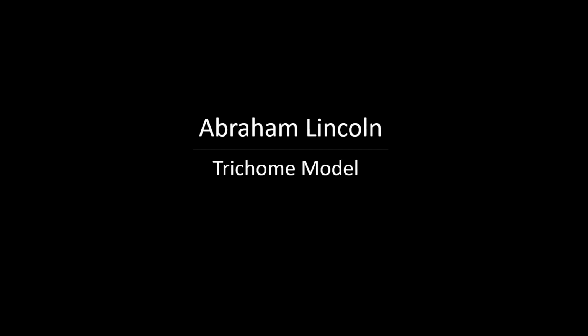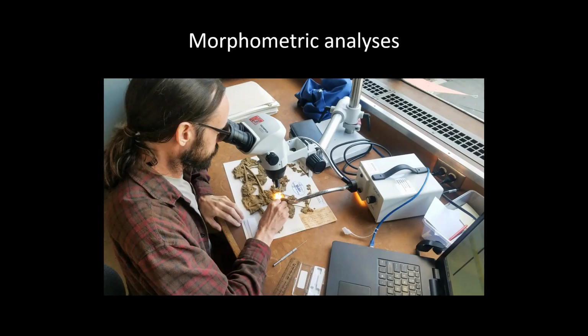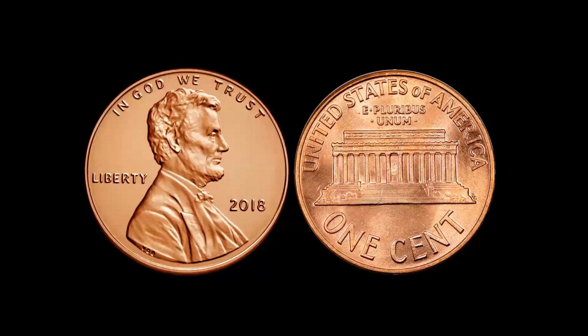Abraham Lincoln Trichome Model. While measuring an excessive amount of trichomes on almost 800 herbarium specimens, I made the sudden realization that 0.5 millimeter was starting to look pretty big to me. I wanted to put this into perspective by comparing these trichomes to a common reference that at least most Americans are familiar with: the Lincoln penny.